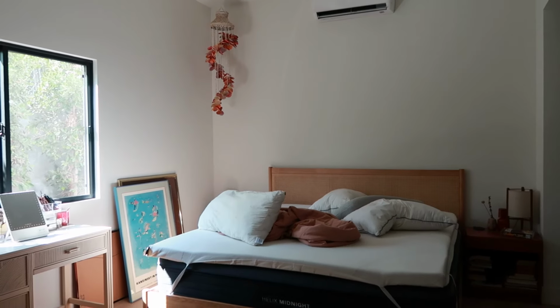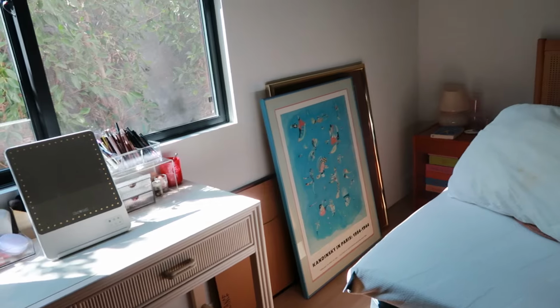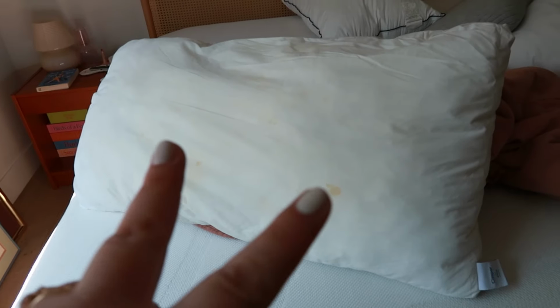I've got my shell chandelier here, which I love. We've got some art that, I mean, there's a ton of art under the bed too. We haven't begun to hang any art. So that will be the last thing, once everything's kind of in its place. Ignore my pillow that has fake tan on it. We're not gonna talk about that.